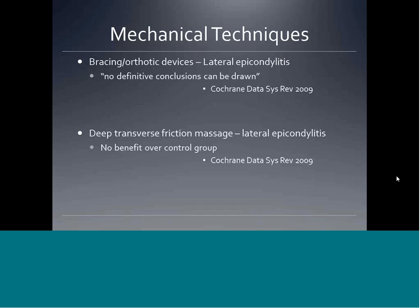There's these other techniques called A-stim and Graston technique. That's something that you can have done at physical therapy.